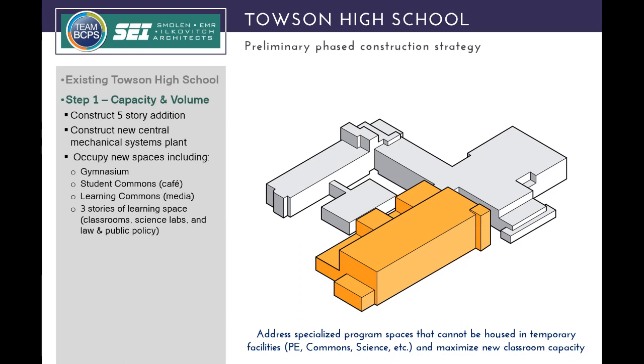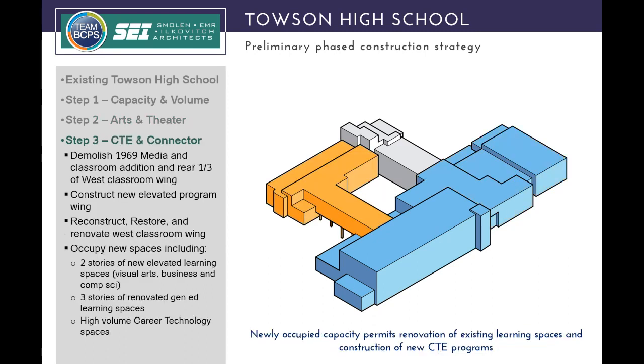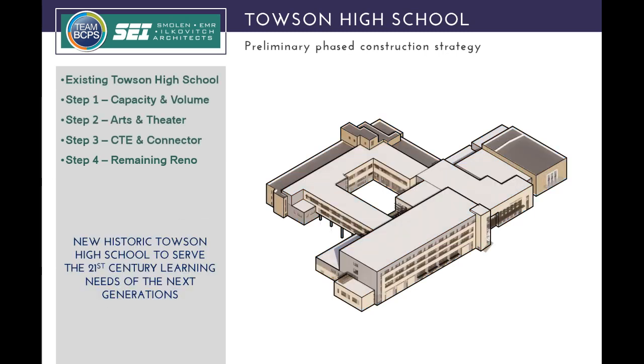Once we have those spaces accommodated and occupied, we can then demolish the existing cafeteria and gymnasium and replace that with the new theater expansion, the new administration, and renovate the existing theater to a state-of-the-art modern theater. With the capacity we have in place now and students actually occupying those new spaces, we can now start to address the existing building by creating that elevated classroom connector, renovating the west side of the building. And once that's complete, we can move to and renovate the north wing of the building, completing that educational loop. And finally, that would result in a new and historic Towson High School for the community.